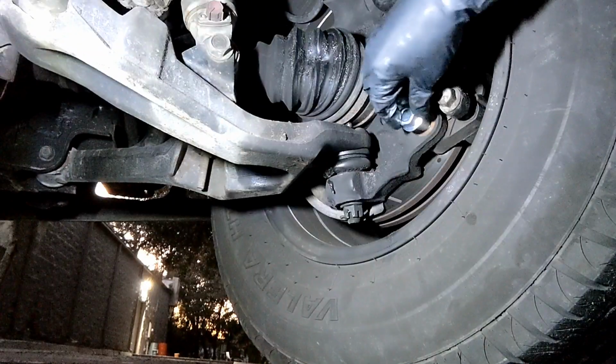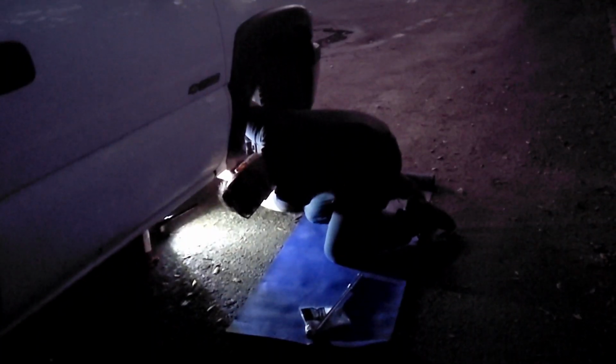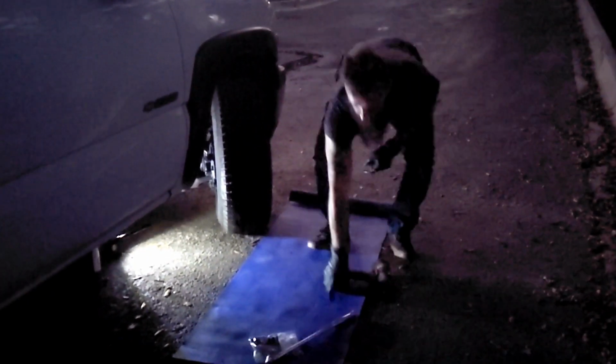Somebody must have it. Alright, store number 3. Hopefully they got it. Ooh, they got it! So now we just need to put those on and then we're going home because I'm ready to celebrate Christmas. Alright, let's tighten that up a little bit and then we're good to go.